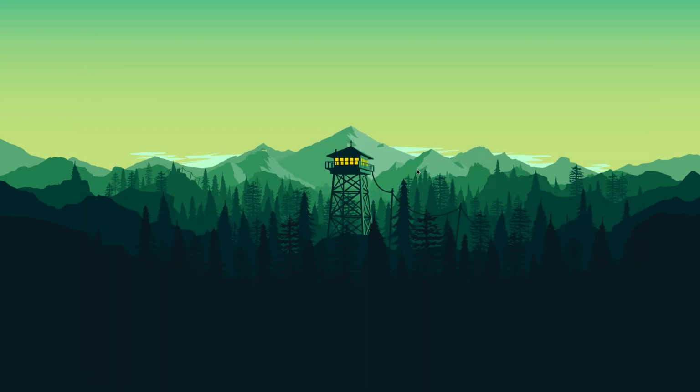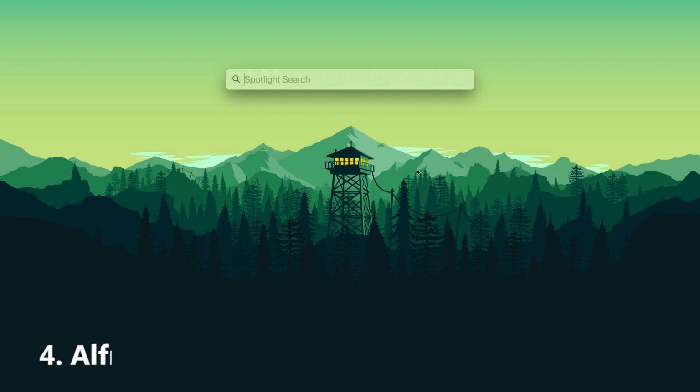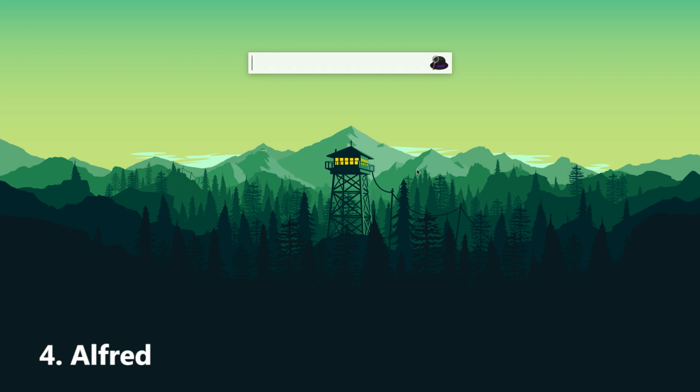So next up would be Alfred. Now, I'm sure you've heard of this. Spotlight is a fantastic feature on the Mac. It's brilliant. It works much better than Windows search feature. It's fantastic, and I use it all of the time. But sometimes even Spotlight can feel that it needs that little something a little bit more. So Alfred is a Spotlight alternative, and personally I love Alfred. It does just speed you up and make things that slightly bit quicker.